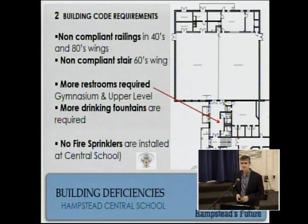A next area is meeting building code requirements. Building code requirements have changed over time. They're getting more and more stringent. A lot of what is within the school would be considered grandfathered, but there are unsafe areas. There are access and egress issues, which would be your stair components, typically railings or widths of stairways, widths of hallways, and doors that need to have the proper width in the case of an emergency.